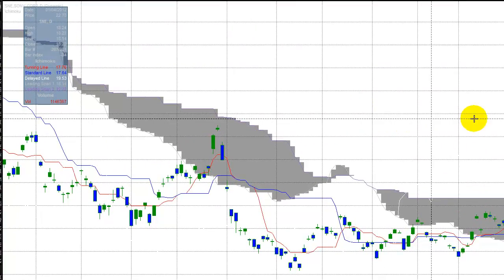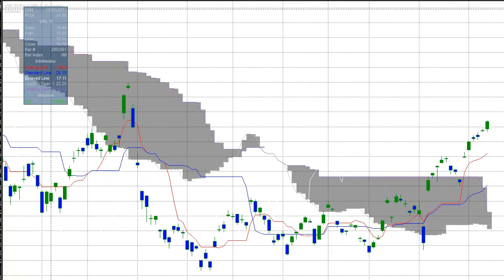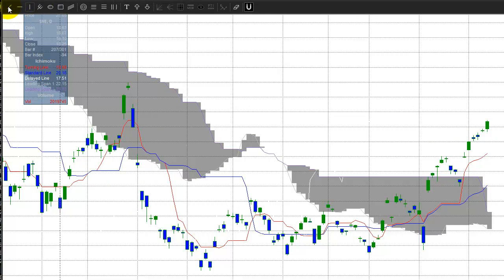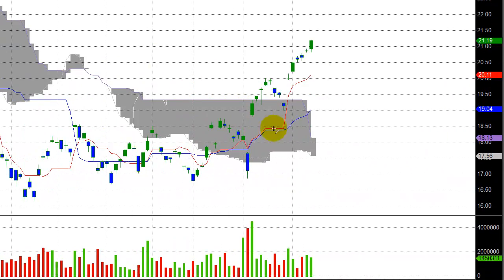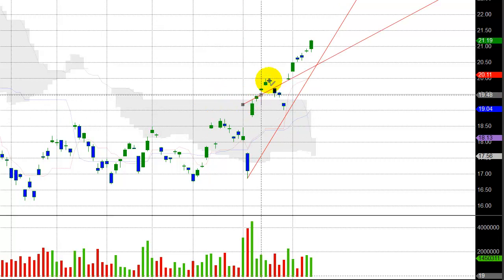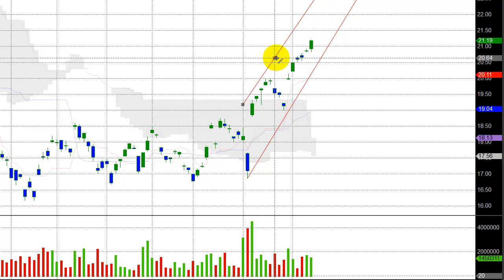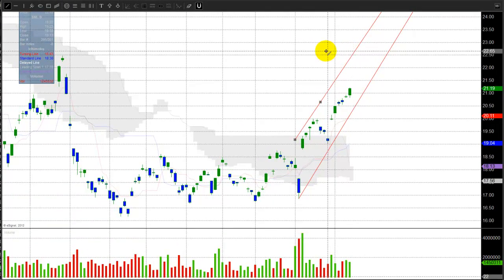First one I'll look at is Sony. Sony has been grinding higher for the last couple days. Looks very strong. Bottom around the $17.50 level, and it looks like it could have a run even higher. I think it could run probably to this 22.5 level. If we just pull in a couple lines, I think it can get to right here, 22.5.